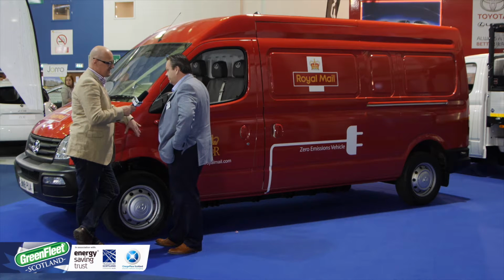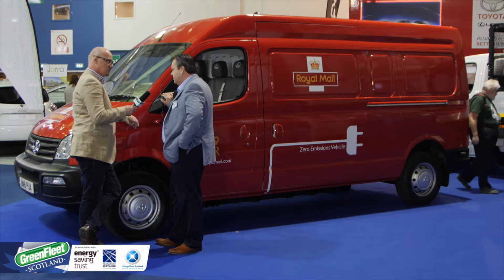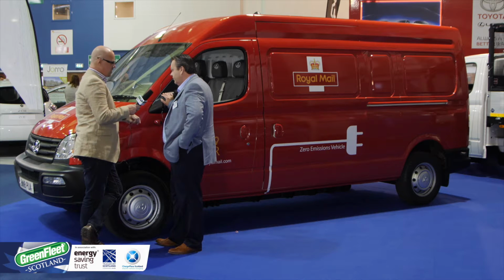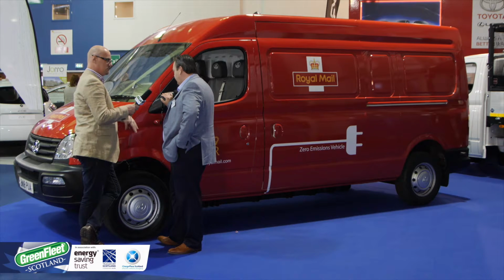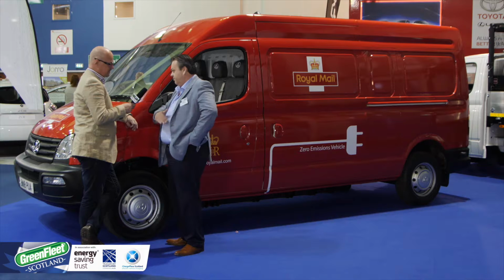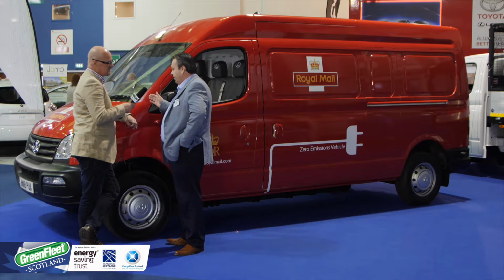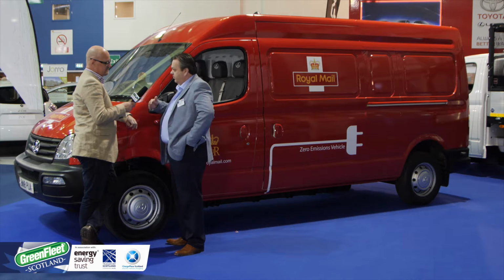What's the range on this thing? How far can it go? The range of this vehicle is between 100 and 120 miles. So is that kind of real world 70, 80-ish? Any of the trials that we've done in London, if you do the M25 belt and you're on the motorway with no traffic at 60, 70 mile an hour, you will reduce the range. But as soon as you go off into urban conditions, the range will come back.